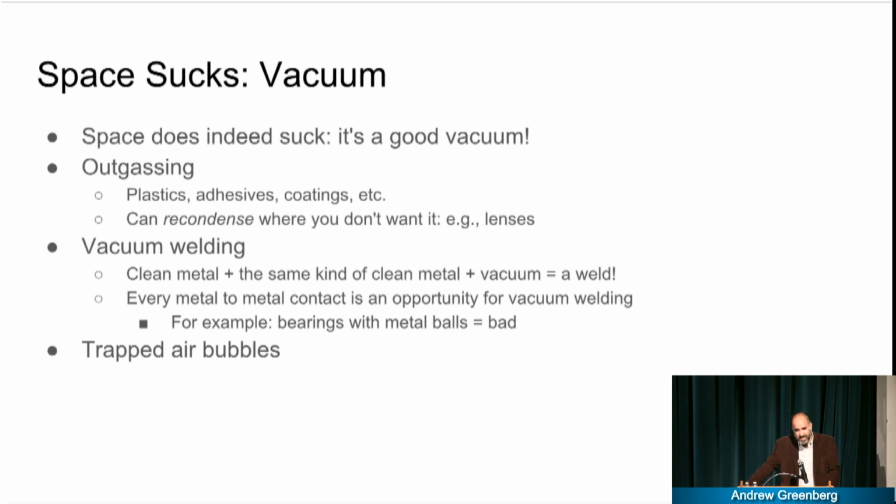If you have plastic, it tends to outgas. As it outgasses, the little volatile organic compounds come out, and then they tend to cluster around your satellite and stay on your lenses, so all your lenses start to fog up. Worse, if you have two pieces of metal, say two pieces of iron, and they're really, really clean, and you touch them in space, there's nothing to tell the electrons in the metal that they're not part of the other chunk. So when you push them together, you no longer have two chunks of metal, you've got one chunk of metal. That's called vacuum welding. And it's not as terrible as you might think, but it is a problem.